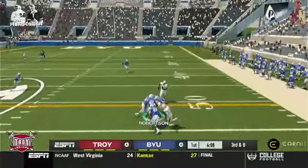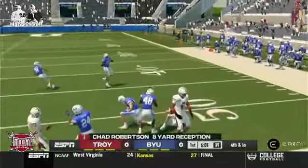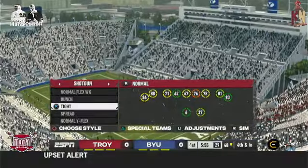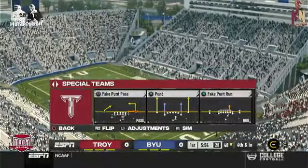He's got it with room to run, and down he goes at the 48. That was a well-designed and executed pattern, but on third down and forever, it just wasn't enough.